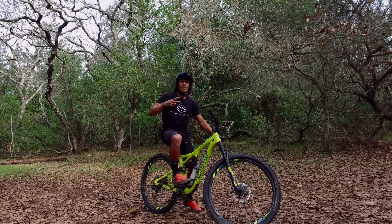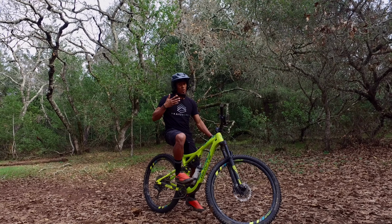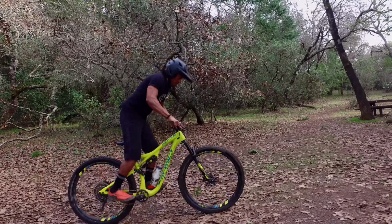All right, guys, here is technique number 2. It's a rear wheel lift. You can do this with both flat pedals or clipless pedals, either way. As I stand up, I shift my weight slightly forward from the center of the bike.